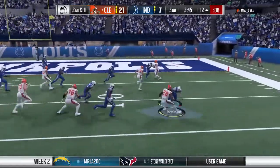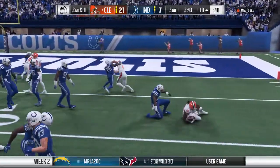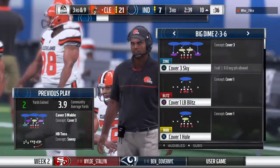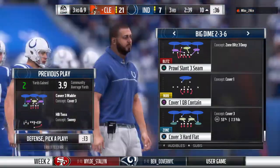A toss play. Gordon. And he'll get this one down to about the 10-yard line. 2 yards on the carry there, and it's going to lead him to third down. They're in a pretty good spot right now with a convincing lead.